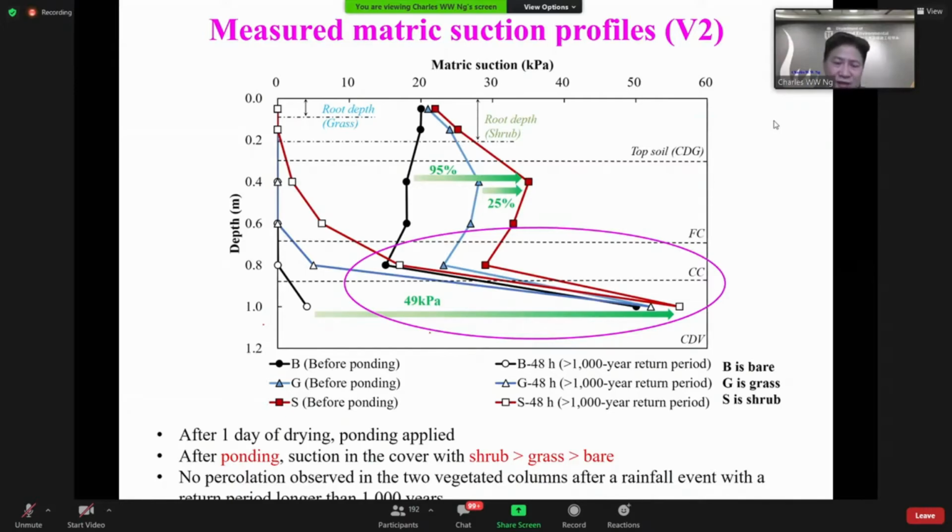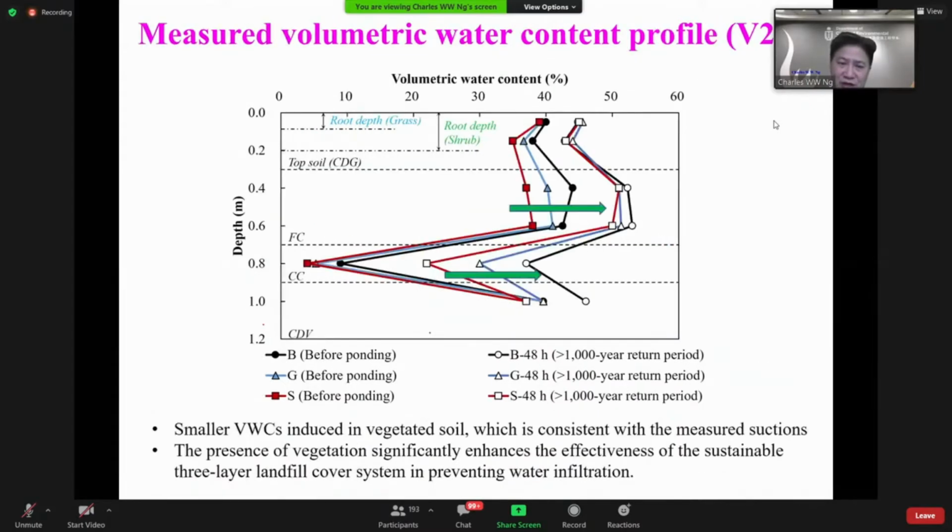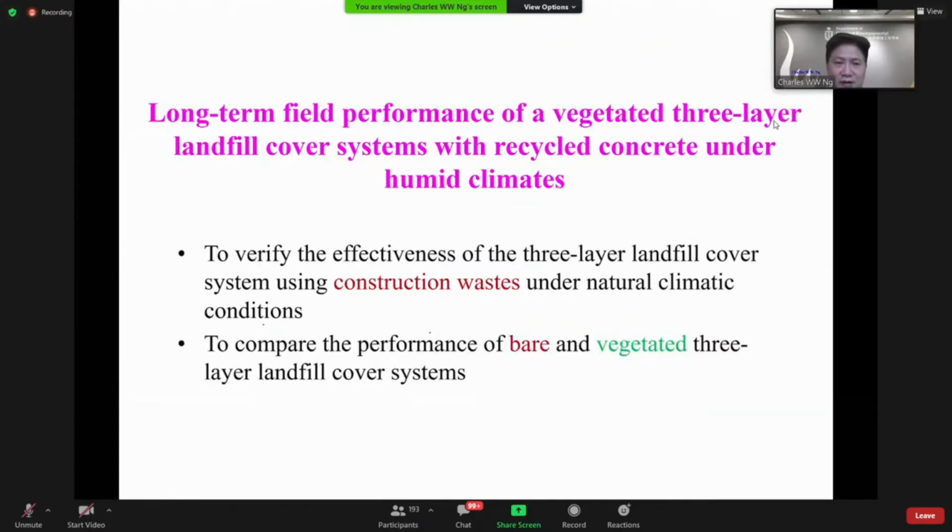Sloping ground of a landfill certainly is not as severe as the flat ground, meaning the 1D column. But anyway, this is the result from the small tube tensiometer. We also have a water content measurement. The results are consistent with the suction measurement, so I will not go into detail in the interest of time. Now let me move on to field tests.